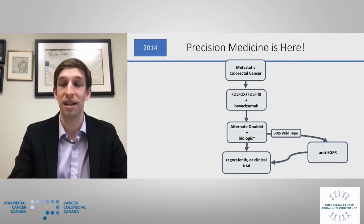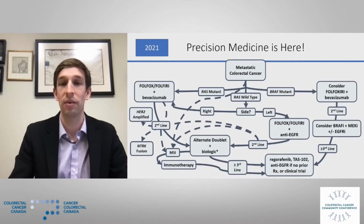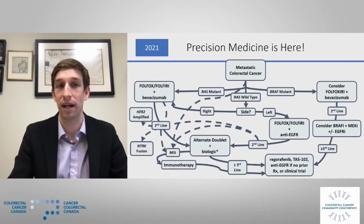Now fast forward to now in 2021, and what we see is that there's a lot more arrows. It looks a lot more confusing, and you see a lot more different gene names on there. And so we take into account all of this information when trying to select the right treatment for the right patient. And so we've had, in a period of 7 years, this dramatic change in the field where we not only have new therapies, but the whole idea of how we treat cancer is different.